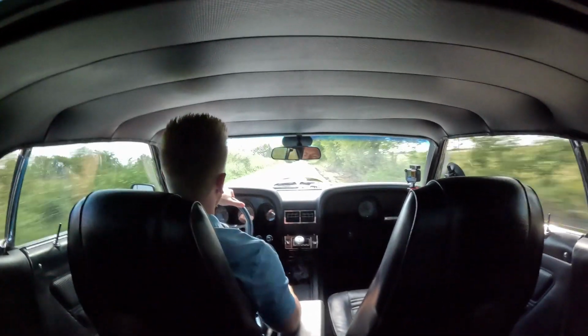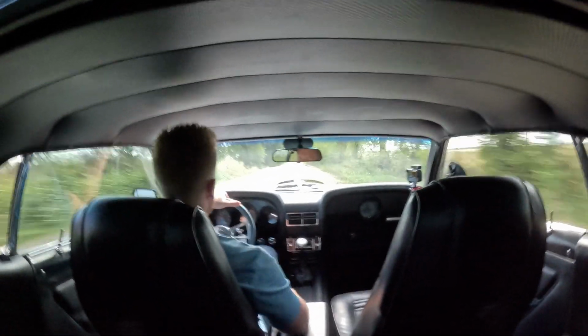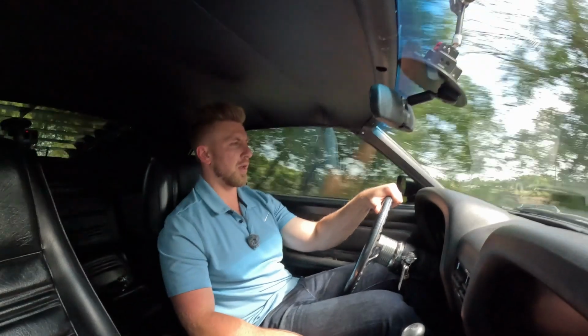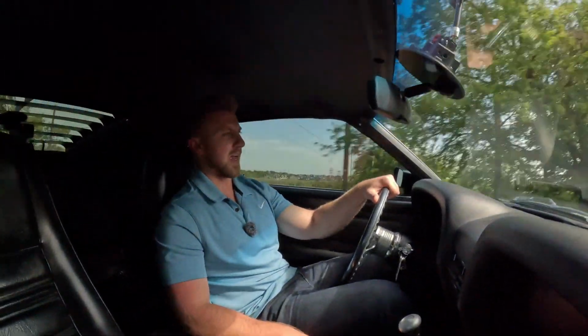All of your glass is also really nice. The windshield looks good. The side windows look good. They roll up and down like they should. Obviously, the back glass looks good. You can't really see a lot of it underneath the rear window louvers, but it is there and it is nice.